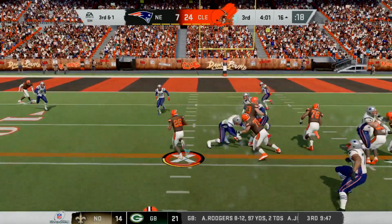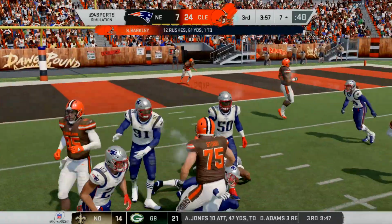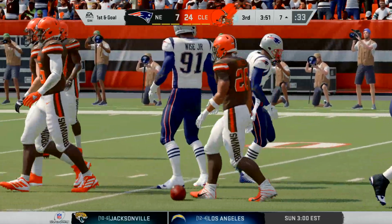On third down, Barkley. And he picks up the first as he's able to take it down to the 7-yard line. They're able to convert on third down, and that sets up a first and goal.